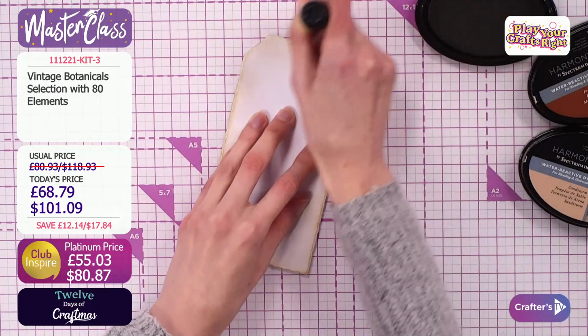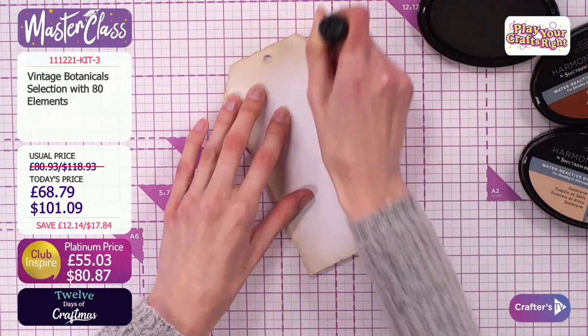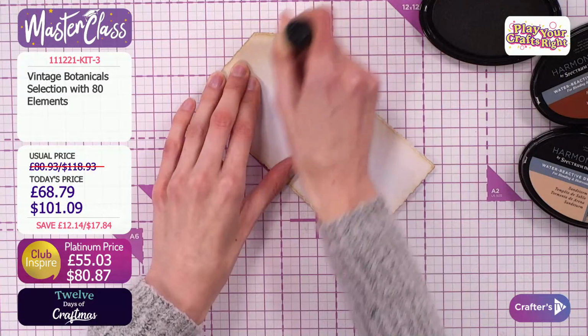Maybe your crafty resolution for next year is to create your own art journal. These would be absolutely perfect to go into that. What sort of cardstock was it you were using here? It's just some of our white stamping card. Awesome. Yeah, so that's part of what you're getting in your Get It deal.